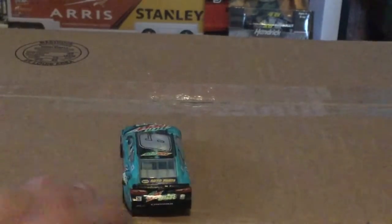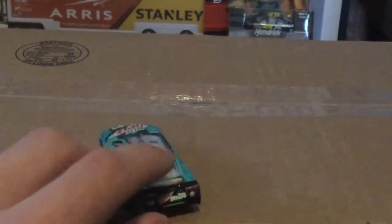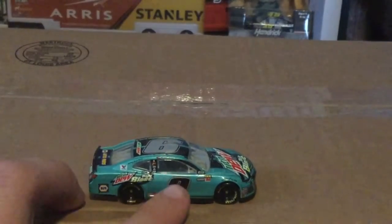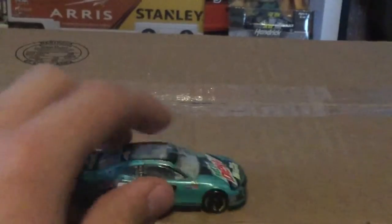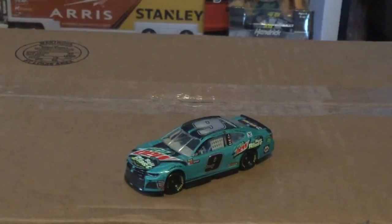Back here, you got the black bumper. Mountain Dew Baja Blast. Valvoline. Silver 9, you got Napa Auto Parts, again with the racing stripes, Mountain Dew on top, and there is the other side. The 9 is perfect right there. They can never get these 9s for Chase Elliott right. What a shame. Anyways, beautiful car.